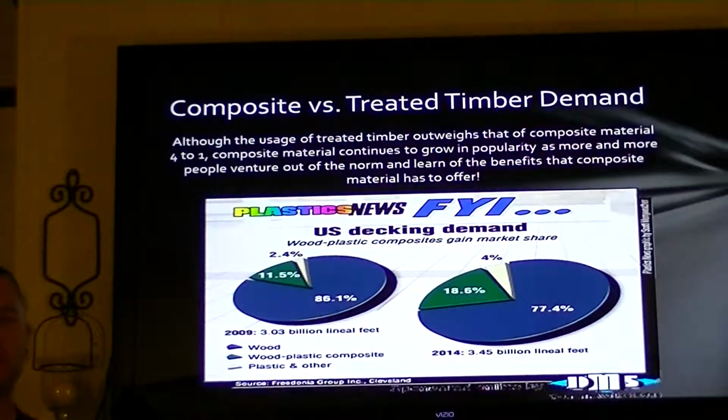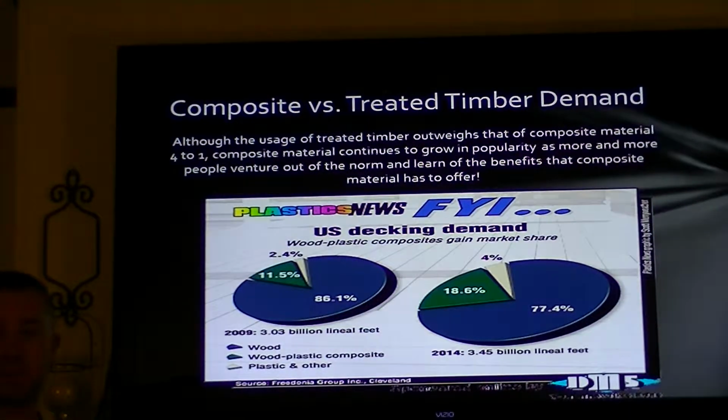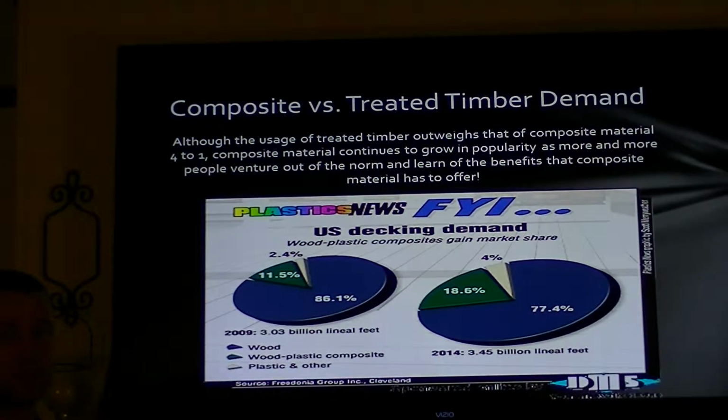The demand for composite material when choosing to build a deck has gone up quite a lot since its first introduction in 1982. This chart right here shows from 2009 to 2014 how much it's grown percentage-wise, and also the billions of linear feet that have been used in those 5 years, or the change that's been used in 5 years.